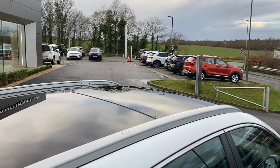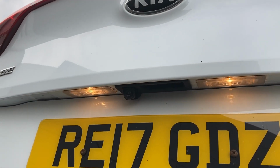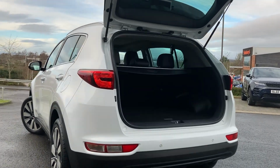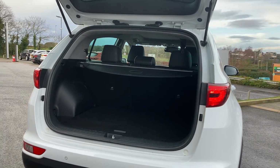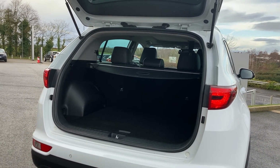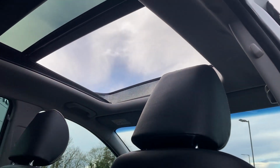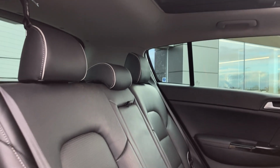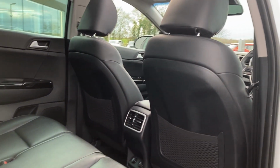sliding panoramic roof, and on the tailgate we have the rear camera. As we enter now beneath the tailgate, you can see the load space with the rear folding seats and the parcel shelf. Entering into the rear of the cabin now, we can see the panoramic roof from the inside and the black leather seats, which have ISOFIX child seat mounts and the second row climate vents on the centre console.